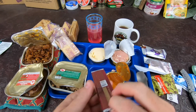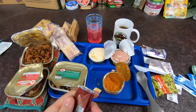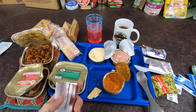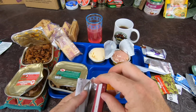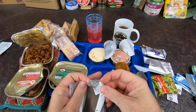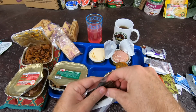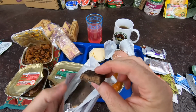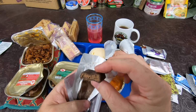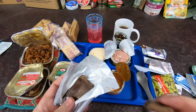I'm gonna go and do the officer's chocolate. It's kind of squished. So that's not a good sign, but we'll see. No, it's good. Did get a little bit melted before. That's all right. Still in near pristine condition. Oh, I don't know why it's like that. I haven't seen that one before. It's kind of bloomed on the inside, but not the outside.